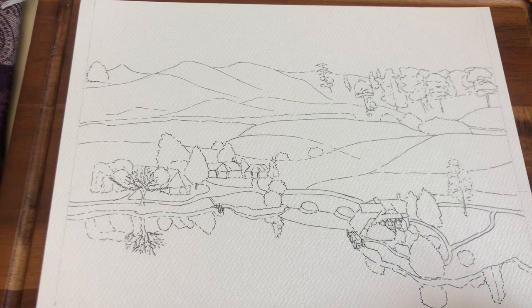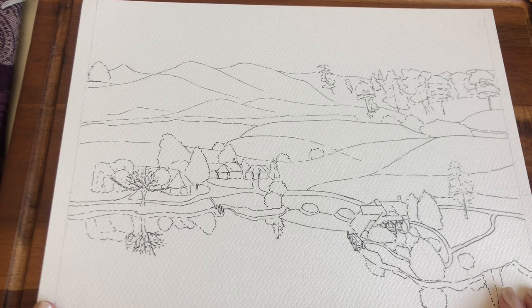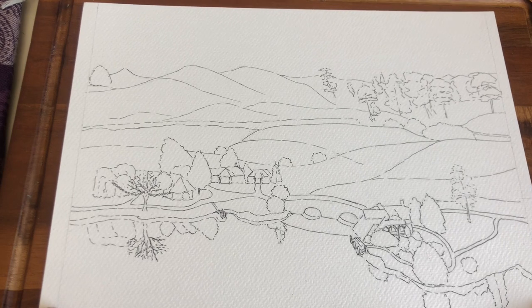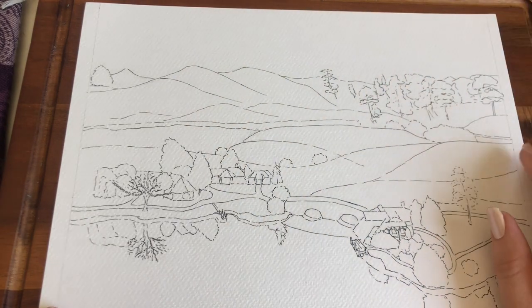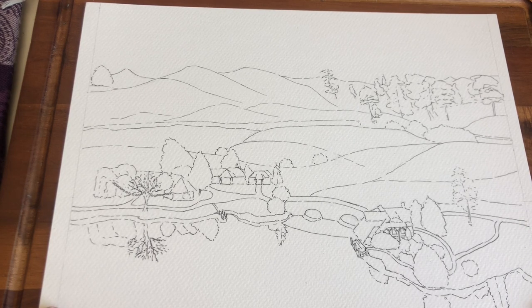And so I came to this landscape view of Hobbiton, but this time with the pub, the Green Dragon, and the bridge here. I found this lovely image on Instagram, I sketched it in, I inked it in, and so now we're going to start painting it. It's just going to be an evening sky sunset with some of the hills and then reflection in the water. I hope you will enjoy seeing that process.